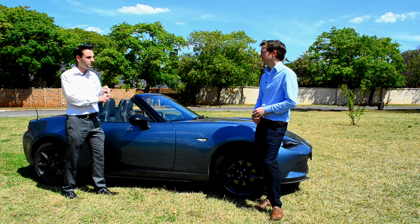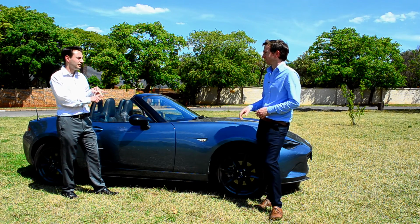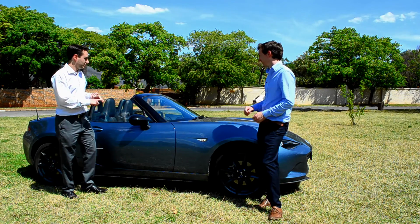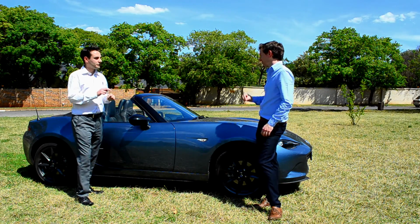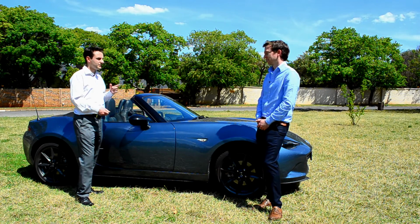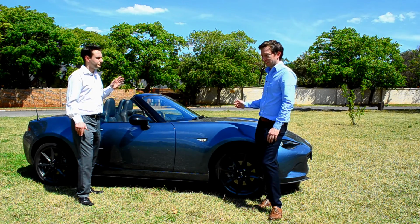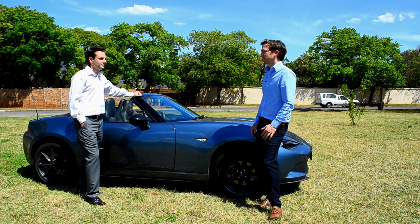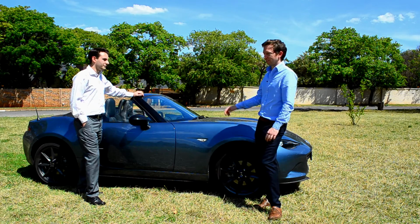You can get it in 1.5, but not in South Africa, and if you do, I don't know what you're doing. May as well get the biggest engine. Why not? It's got Sky Active technology within it, so it's still pretty fuel efficient. Mazdas always are very fuel efficient, and the Sky Active is amazing. They're running mad compression ratios. It's ridiculous, crazy.